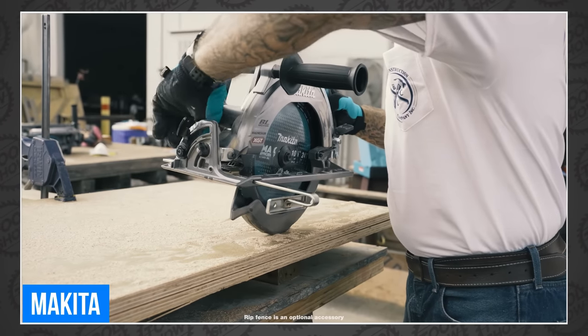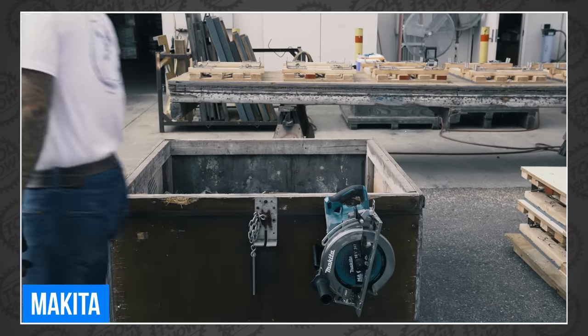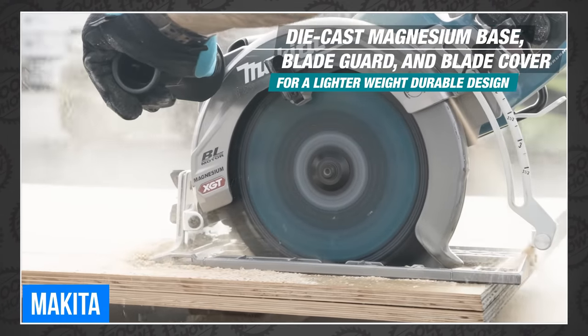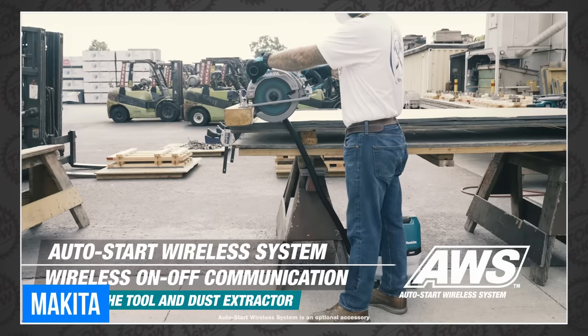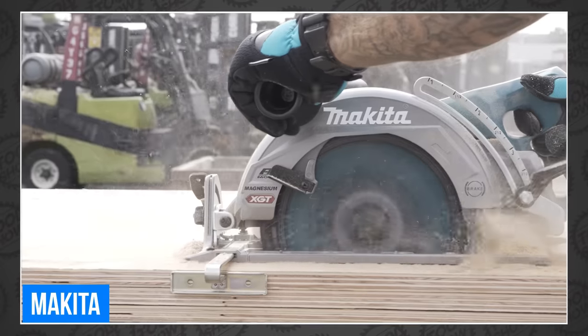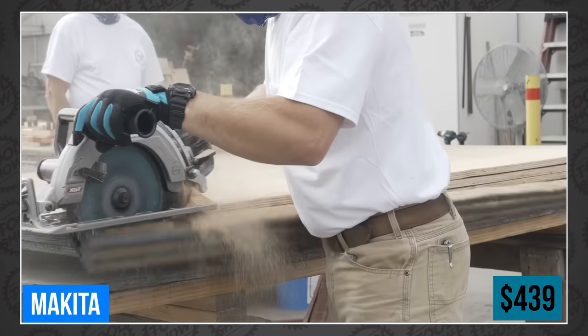It's equipped with their auto start wireless system using Bluetooth, so you can remotely control their dust extractors. But despite this size and power, it comes in at only 13.3 pounds, which is 3.2 pounds lighter than the corded version. It has a huge 3¾-inch cutting capacity, ripping through 4x material in a single pass. You can pick one up today for only $439 in a kit with a 4-amp-hour battery, charger, and bag.